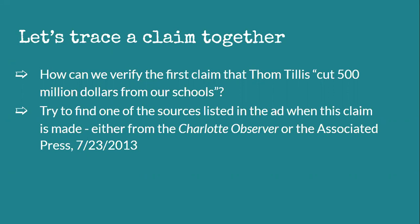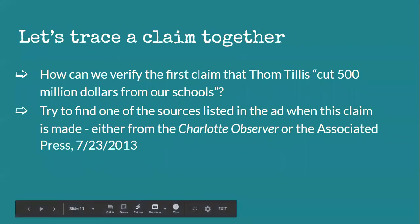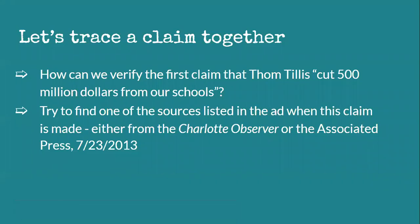resource. Yeah, I think you're right, Sean. I think you'd have to go to the Charlotte Observer archives and start looking for that. They have a lot of their stuff online, but it may have a different title, or it may not mention that specific $500 million number. So we would probably have to do a little more digging if we really wanted to find it. So that's just one of the claims and how we might try to trace it.